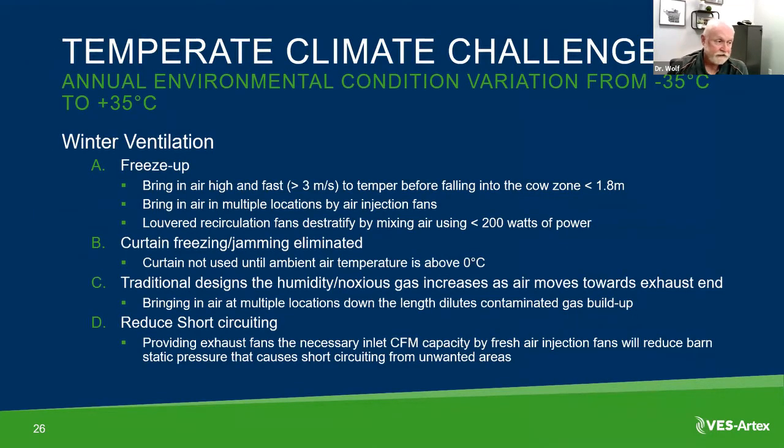So again, some of the issues with temperate barns: we have freeze up, so we need to get that air coming in high and fast so it mixes with the air in the barn. And again, we bring that in over multiple locations, as I was showing you in that picture of the pressurizing fans. And then the recirculating fans grab that air and bring it down to the cow level, both to help dry bedding and move gases along to the exhaust fans. And in the summertime, they're creating the extra velocity that we want over these cows.